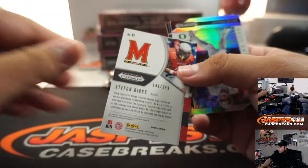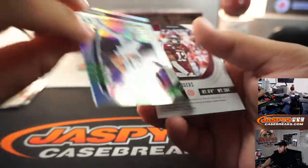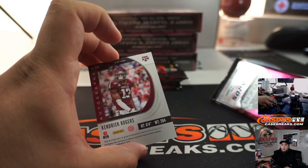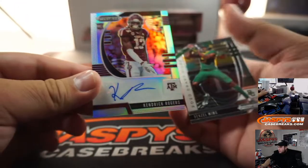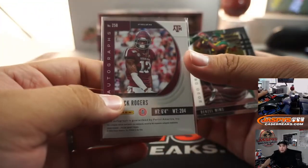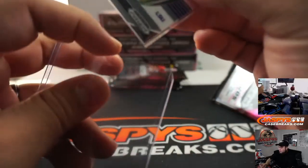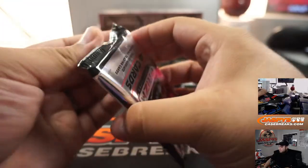Stephon Diggs, Maryland. That's Ron with that one. A little Justin Herbert silver for Oregon. Oregon Ducks going to Fred. And Texas A&M Kendrick Rogers. There you go, A&M Dan with that one. And Joe Burrow base. Four plays, four penalties. And in a game like this, Mark Trey is going to be.